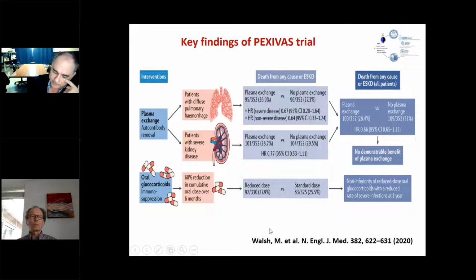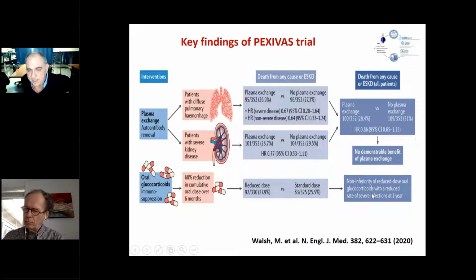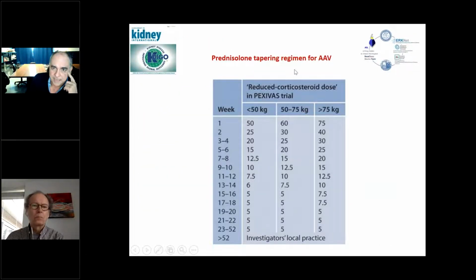The working group underlined the need to reduce the doses of corticosteroids in patients with vasculitis, based on a collateral result of the PEXIVAS trial that showed a non-inferiority of a reduced dose of glucocorticosteroids compared to the standard dose in these patients. And the kind of prednisone tapering is described in this slide.